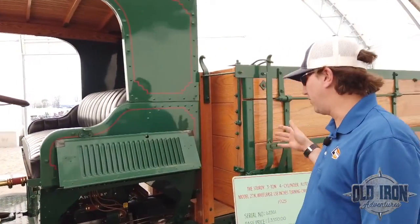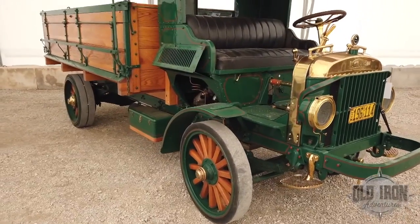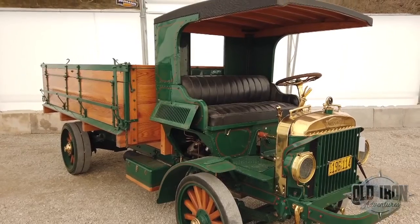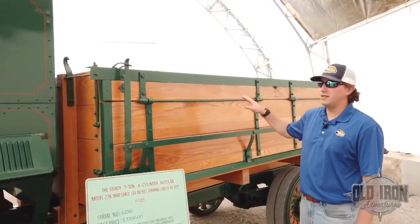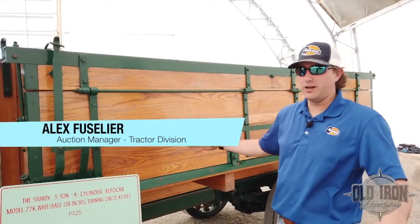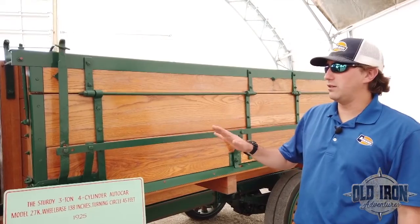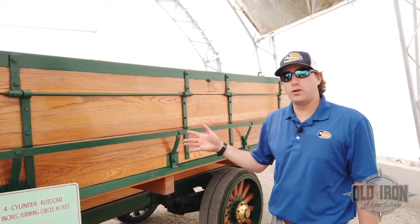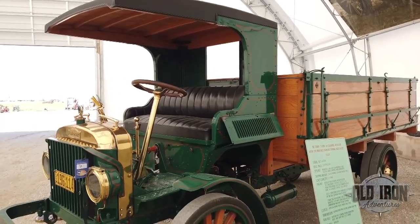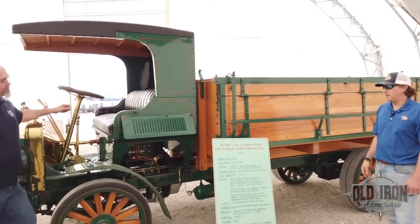Another addition to the pre-30 sale is this beautiful Autocar, 3-ton model. This is a side dump. So the dump actually dumps off both sides. It's peaked in the middle, so that way everything will slide right out. Super nice restoration. This actually was restored in California. It did work in California. It went up to Canada for a little while, and now it's come down here to be sold.